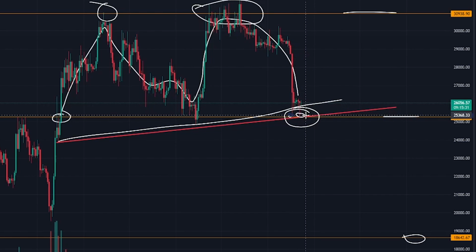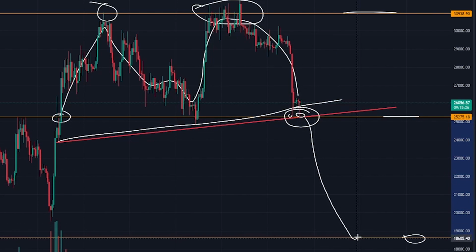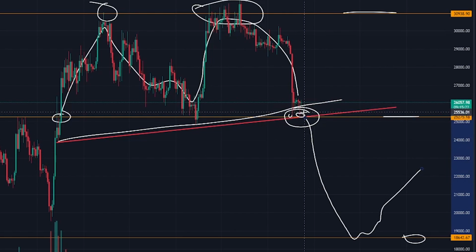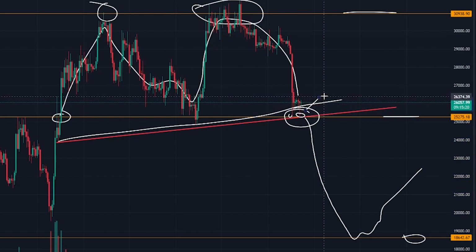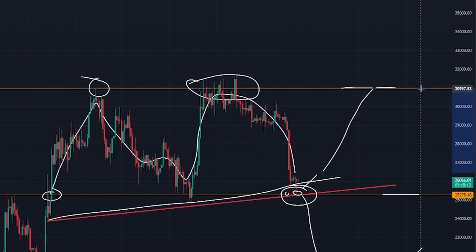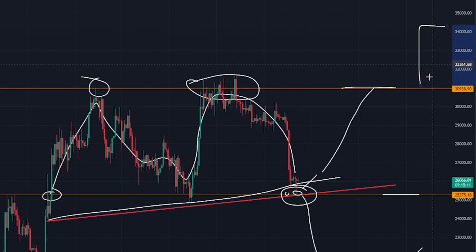If we fail to do so and we break down, I see us potentially going back down towards the 18.2K and then seeing a reversal happening. However, if we are able to bounce on this weekly support, then I see us targeting the weekly resistance pretty soon.